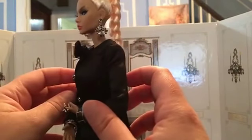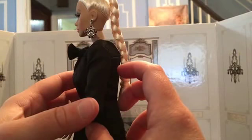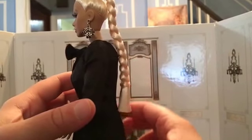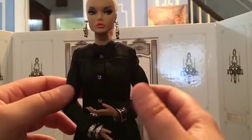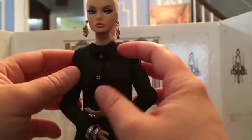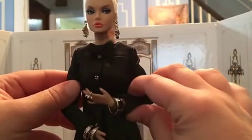She has very, very nice, dramatic chandelier earrings. That, I suppose, would be the statement piece of this ensemble, like the grown-up part of this look, because the rest of it is somewhat youthful. She's got this very cute bow at the top of her jacket, and the buttons are diamante. She comes with quite a few bracelets.